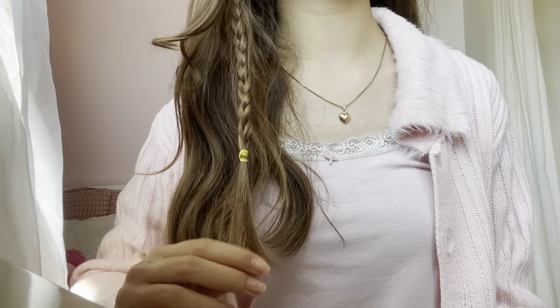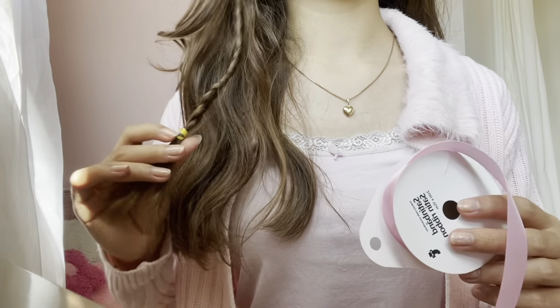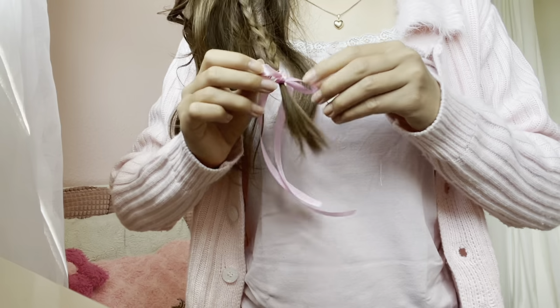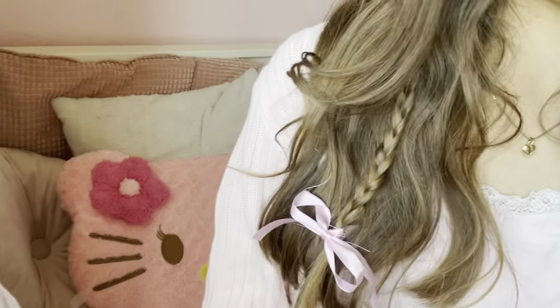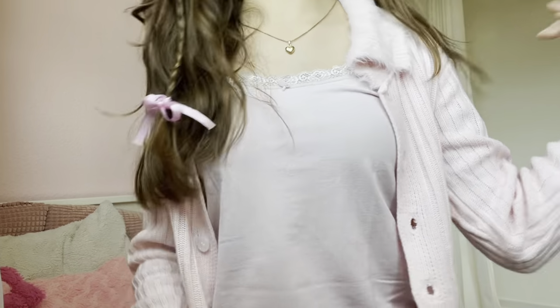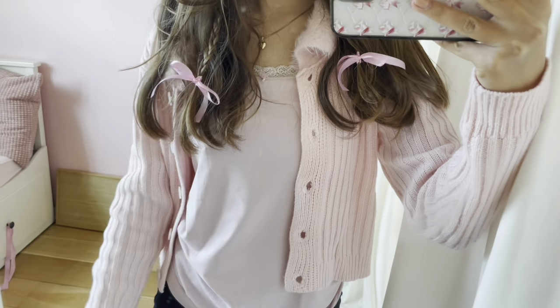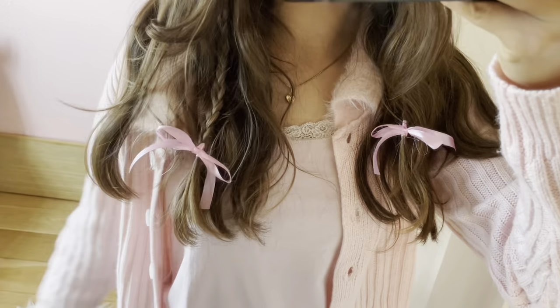So I just made this little braid in my hair, so I'm now going to be tying a ribbon around the elastic. Okay, so I just tied a bow in my hair. I'm gonna do the same on the other side and get back to you when I'm done. It literally looks so cute. I'm so happy with how it turned out.